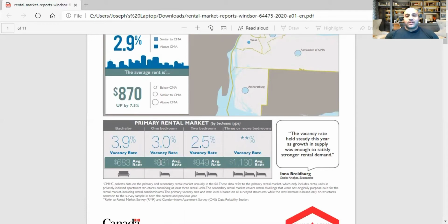1 bedroom units, the vacancy rate is 3%, so a little bit lower. And those rents average at $831 a month. Now we have the 2 bedroom, which is what most rentals would categorize themselves in, a 2 bedroom. That's why we always kind of look at the 2 bedroom as a standard rental model. Now we have 2.5% as the vacancy rate there, and the average rent's at $949 a month. Now we go into 3 bedrooms and more, and that average rent is $1,130 a month.